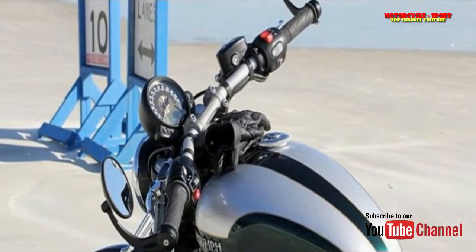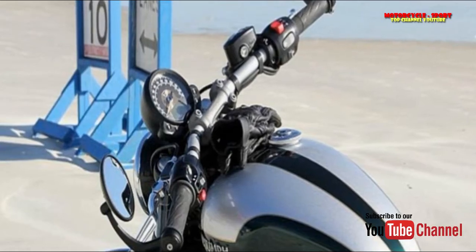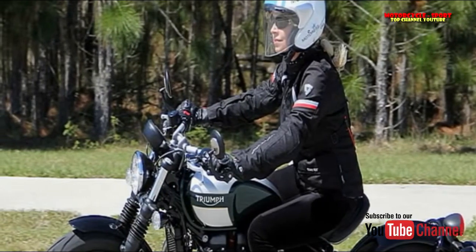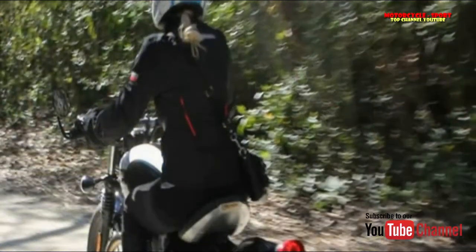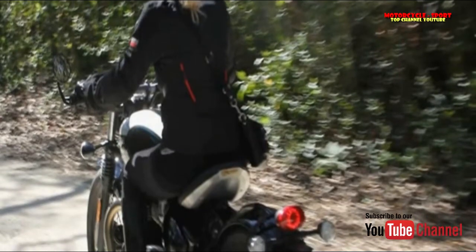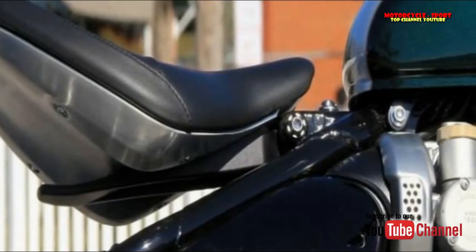My favorite bobber features: 1. Two riding modes, road and rain. I appreciate having the ability to choose these options for the conditions I'm riding in. 2. Switchable traction control. Again, another available option that'll give confidence on different terrains. 3. ABS. 4. Torque assist clutch.